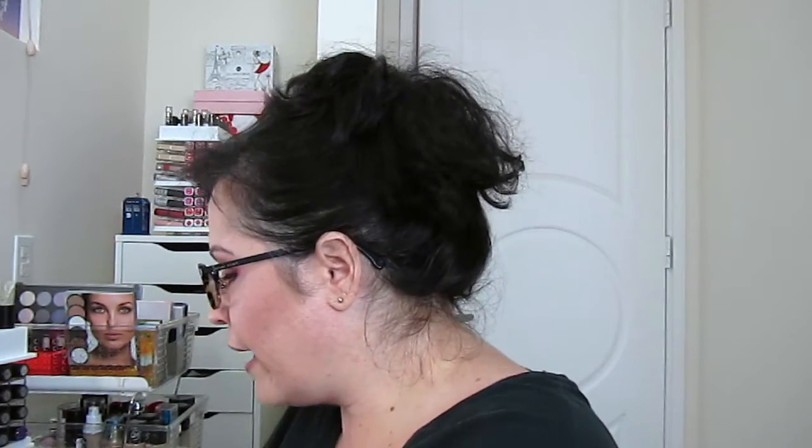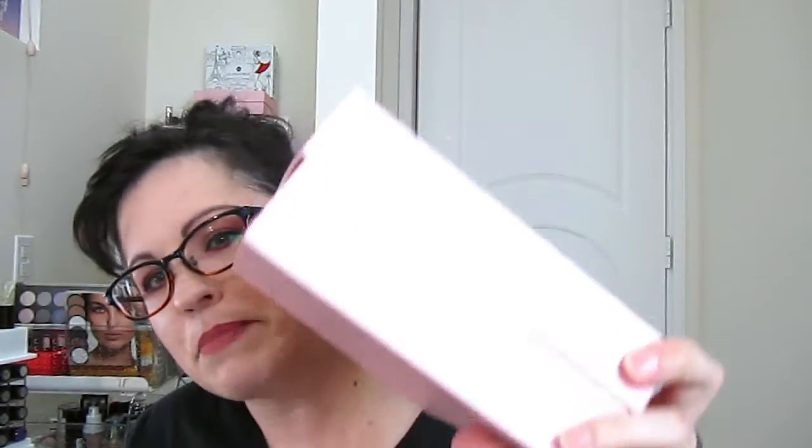And there you have it. That is Boxycharm. Now, Glossybox. Nice box. I have so many of these boxes. They come in handy, let me tell you.